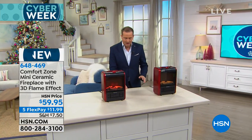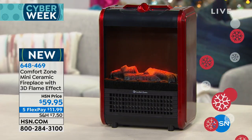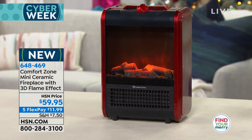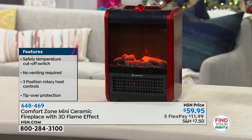We're going to start with our Comfort Zone mini ceramic fireplace with 3D flame effect. This is a brand new product to HSN. If you're starting to feel the chill, the cold in the air, this is going to be a personal heater that you can place in front of you, beside you, maybe even take it to the office with you.